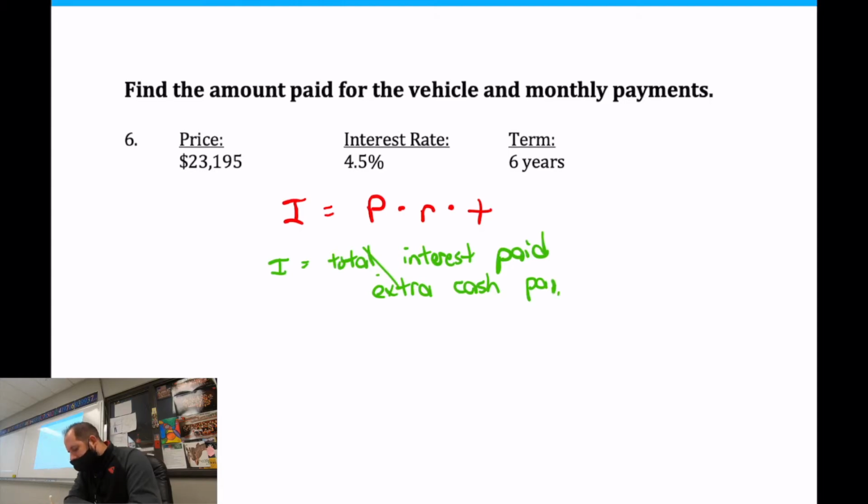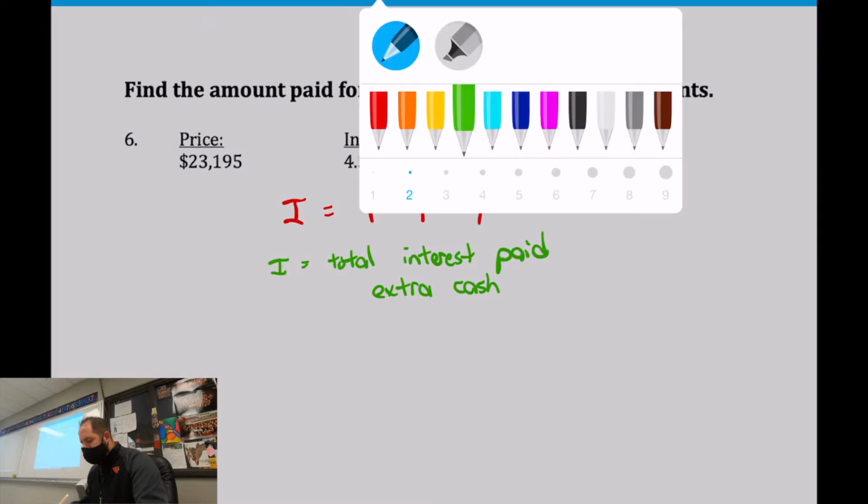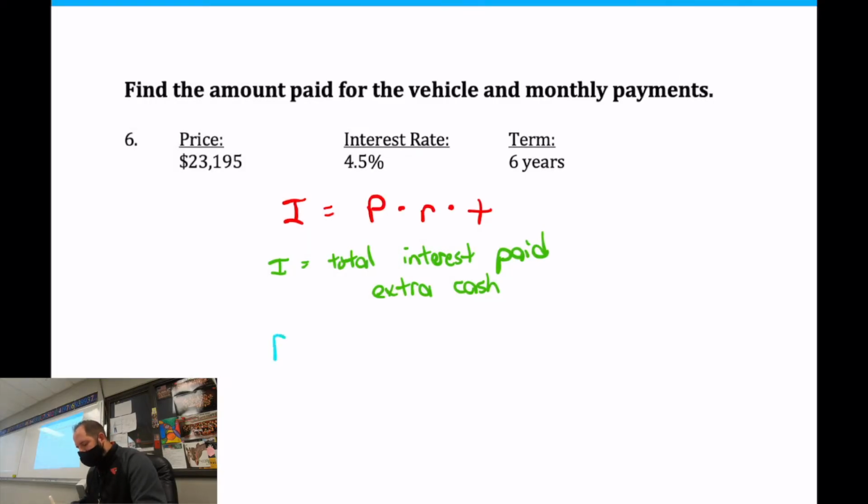It's the extra cash you paid for that home. Okay, it's the extra cash. P is the principal. It's the initial amount that you're borrowing. It's the initial amount.